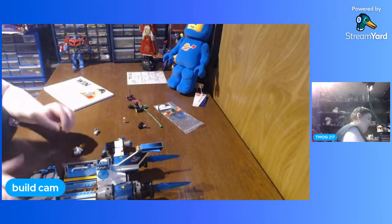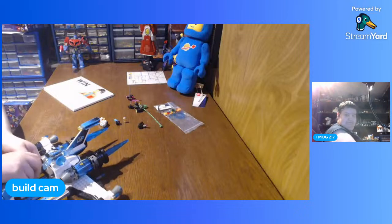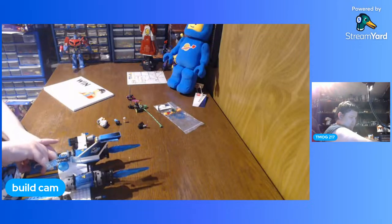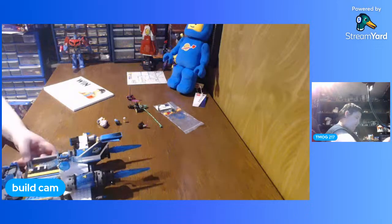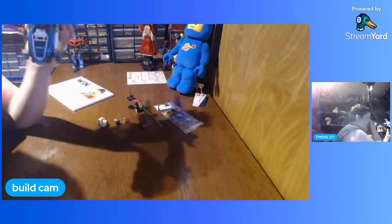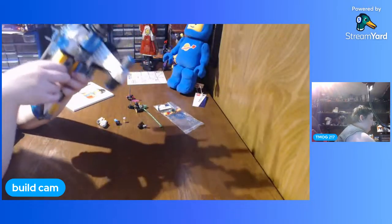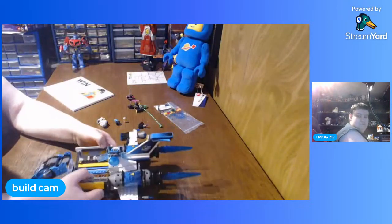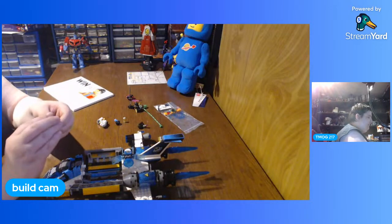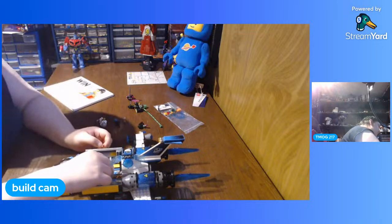Can we actually test that theory real quick? I'll just do one side. It's kind of dark, but let's put a minifigure in there. That's what I forgot to do. The scaling of the build definitely affects everything overall.